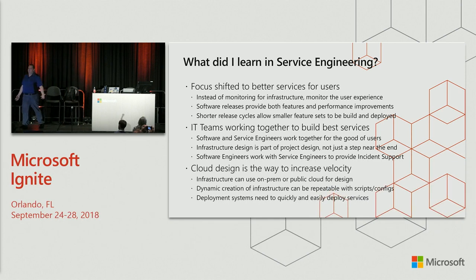And the last thing we learned was cloud design is a way to increase velocity. And I say again, it can be for on-prem or public cloud. But getting to a cloud design model where you have automation, where you have reusability, where everything is software defined, that's going to be critical moving forward, both for IT pros on-prem and in the cloud.